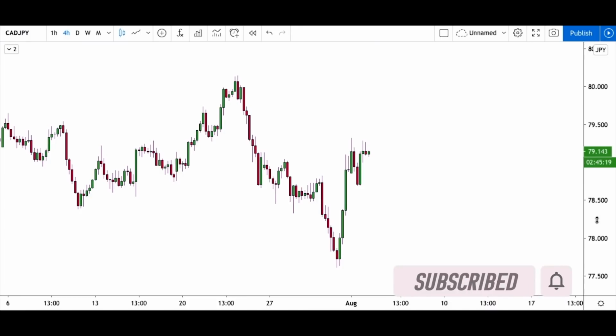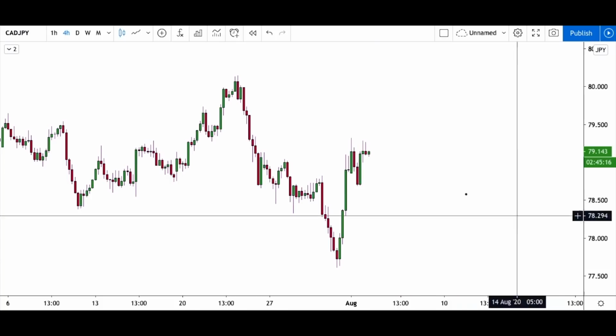I give daily and very regular market updates. So I have a few setups I want to share with you guys, starting off with CADJPY.